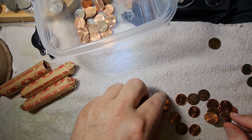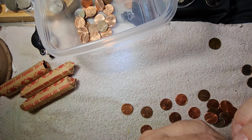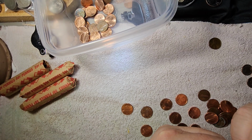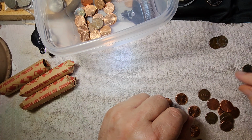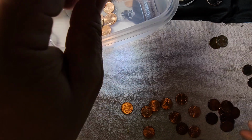Looking for shell cents in 98. Looking for the white ADM. White ADM. I don't think it's on this one. It's close. 77 copper. 93.